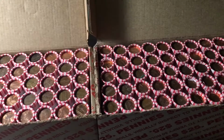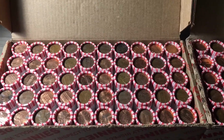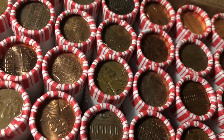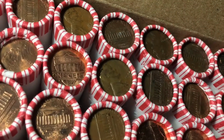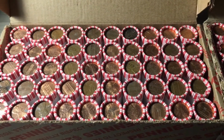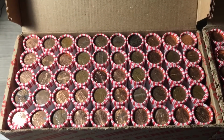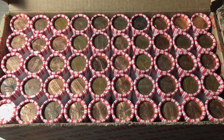And I am excited, particularly for the first box, because we do have 2 wheat cent enders, which is a great sign. Right here, we have a 1957 Denver, and here is a 1944 Philly. Both very common. Of course, we already have both of them, but still, that's a really good sign for the first box. So, let's start the hunt, and I'll bring you in when we have our first find.